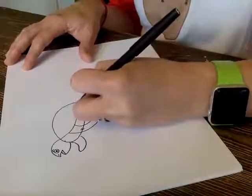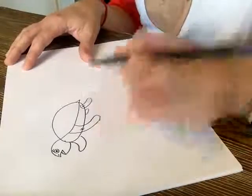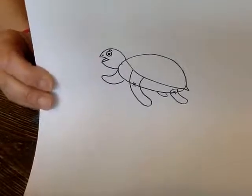He's going to have a little tail. And then you could probably add a little one over on this side. You can see where I've added all the flippers. And my little X's are where you can erase.